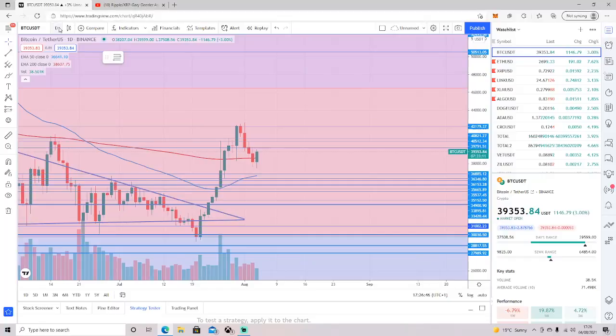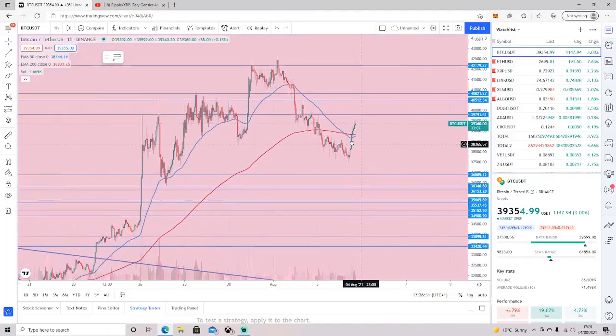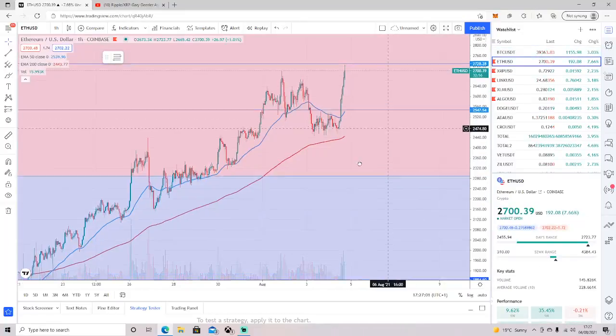We've got Ethereum absolutely ripping it as well. Let's just go on the hourly for Bitcoin. So we had a bit of a depressing start to the day. One big green candle pushed us back up above the moving averages, and now we seem to be ripping it. We've had a bit of a pullback now, but let's just see what happens here. Do we continue or do we not?